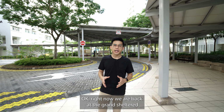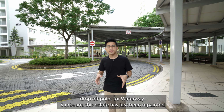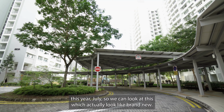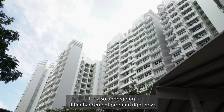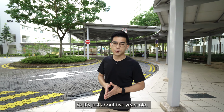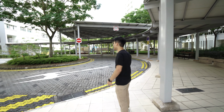Okay, right now we are back at the grand sheltered drop-off point for Waterway Sunbeam. This estate has just been repainted this year in July, so you can see the facade looks like brand new. It's also undergoing a lift enhancement program right now. Waterway Sunbeam TOP'd in 2016, so it's just about 5 plus years old. Today I have a 4-room HDB to show you. Come, let's check out the place.